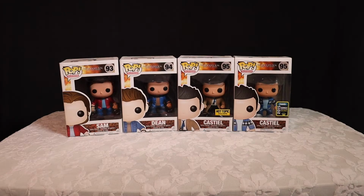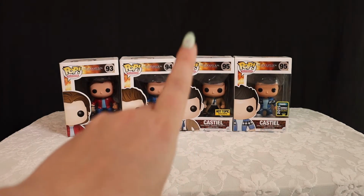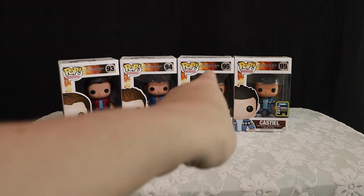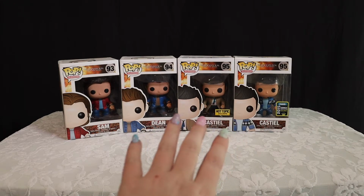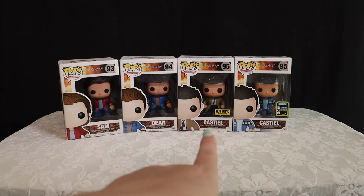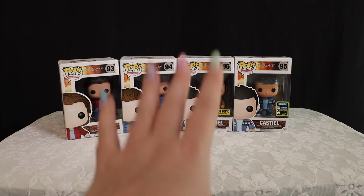Next, we have the first line of the Supernatural group. I've got Sam, Dean, Castiel in his trench coat, and Castiel in his funky little sweater. This one I needed when Hot Topic didn't exist in Canada yet. He was very, very hard to get, and I had a friend who was going down to the States, and I made him go and pick this up for me from Hot Topic. I was a Supernatural fanatic at the time. I had to have it.